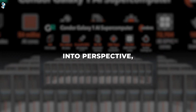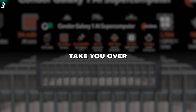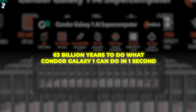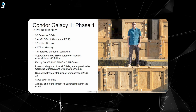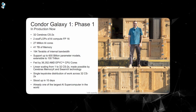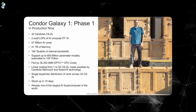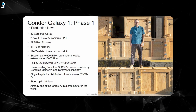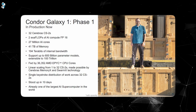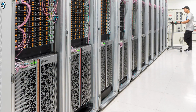To put that into perspective, if every person on Earth did 1 calculation per second, it would take you over 63 billion years to do what Condor Galaxy 1 can do in 1 second. This staggering computational power makes Condor Galaxy 1 arguably the fastest AI supercomputer on the planet today. Its groundbreaking architecture is engineered specifically to accelerate deep learning workloads and take artificial intelligence capabilities to unprecedented new heights. Condor Galaxy 1 truly represents the next giant leap in our AI odyssey.